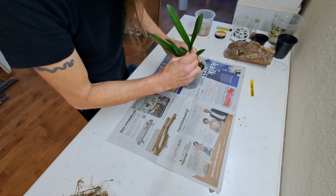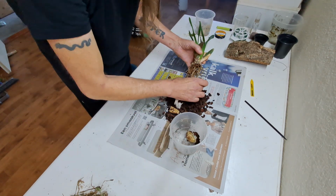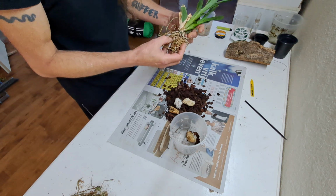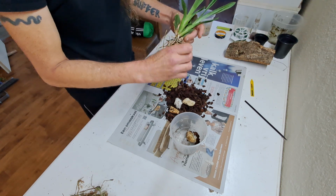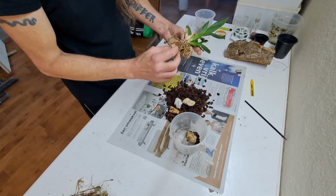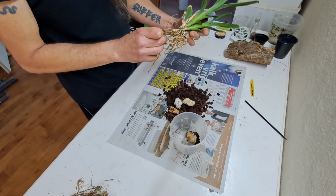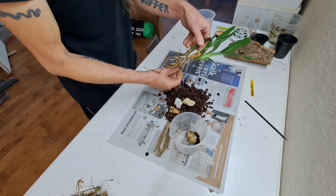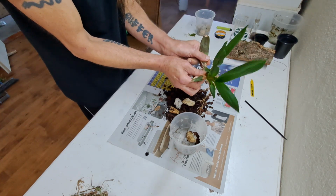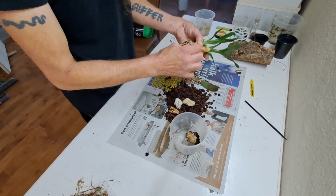This one has really, really dark flowers, and it only flowers for me once. Let me see, this is bad, it's bad, it's all bad. Well, can it? Yes, it can. There we go. Clean it up.